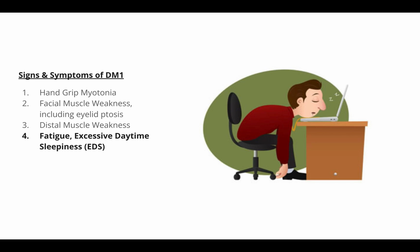Some features of DM are relatively easy to see. Others are more hidden, like fatigue or EDS. It can be hard to distinguish and can be mistaken for other conditions or even laziness. It can be impossible to get through even half a day of work or school. It often requires a person to choose which tasks or activities to spend their energy on, either at whole body level or more targeted, such as with a hand. For example, if I cut my own meat at dinner, I won't be able to type for my homework later.